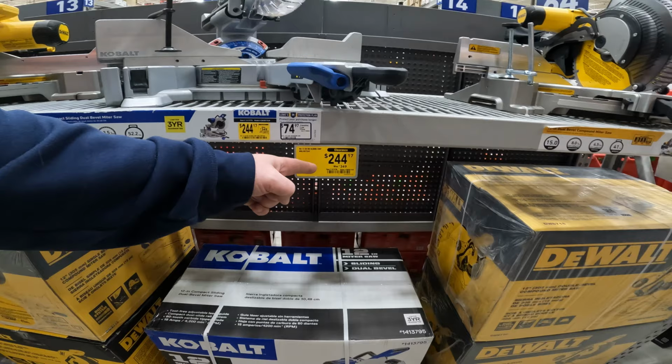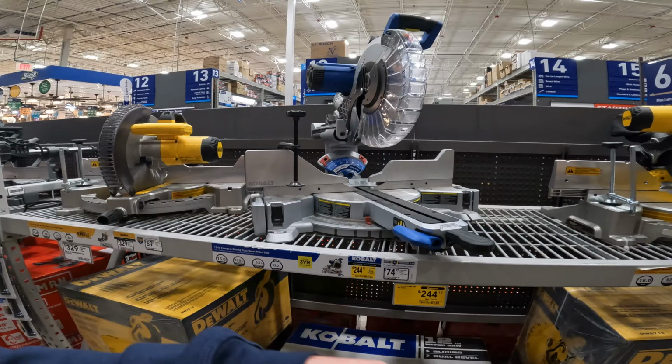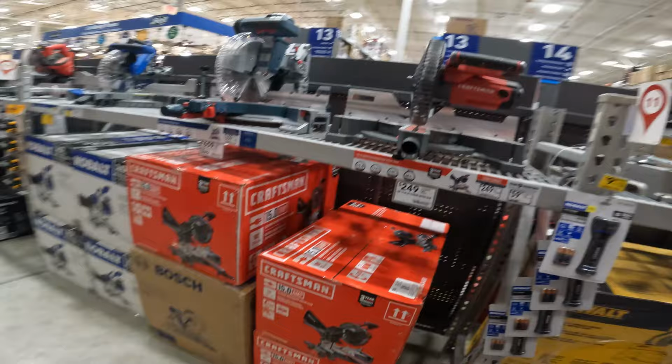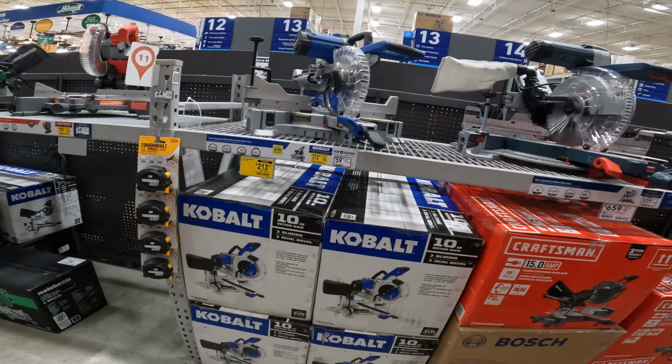Is that the one we just did? Yeah, with the stand. That's the miter saw on the stand. You can get both of them together for under 500. That is a deal. It's virtually indestructible. Here's this one. Why is this one cheaper? It's 244. Oh, it's smaller. I see. 15 amp, 12 inch, 3.5 inch vertical, 43 pounds. It's not bad for a job site.